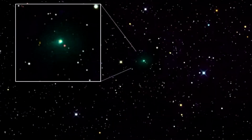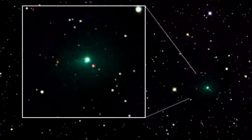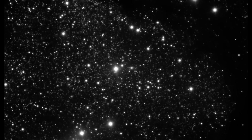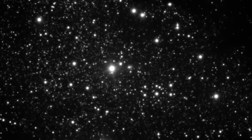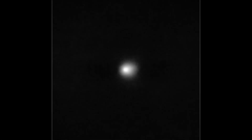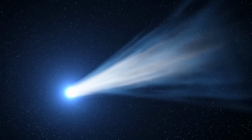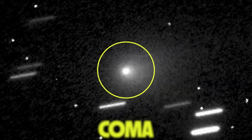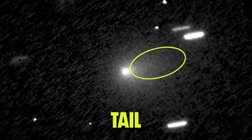The object was glowing bright green in the night sky. Now, based on what we know about 3I Atlas, it should not be turning green, or at least there is no natural explanation right now for it to be green. You see, the prevailing theory among scientists and astronomers is that 3I Atlas is an interstellar comet, meaning it's generally the same as all of the other comets we see flying around. It has a big, bright, fuzzy halo of gas and dust around it. That's the coma, and it also has a big fan-shaped tail as well.